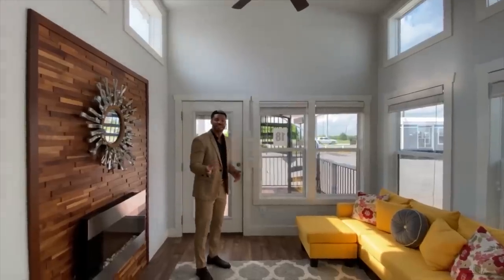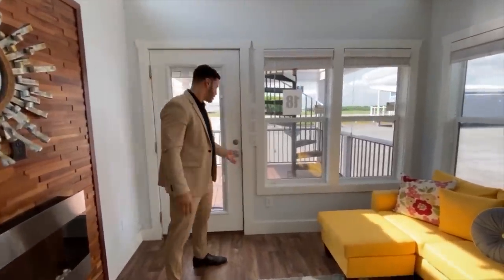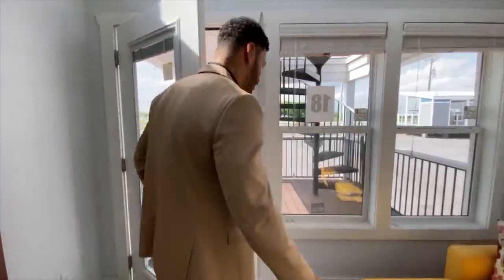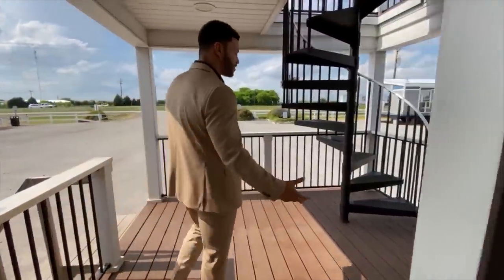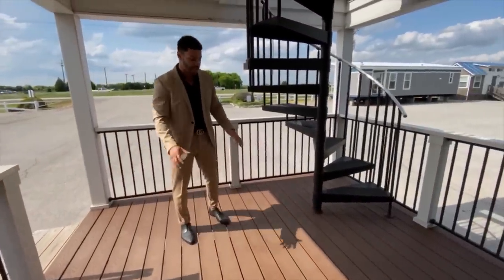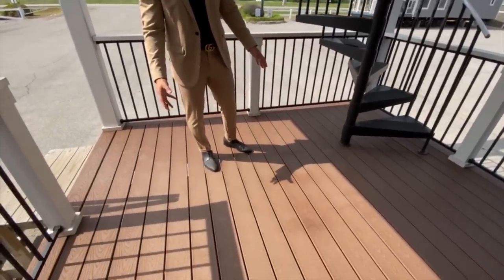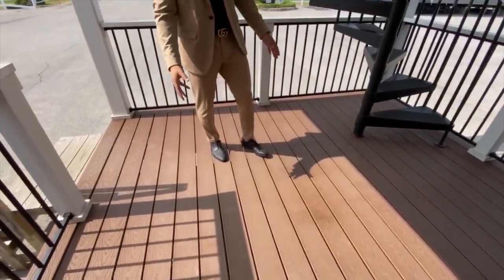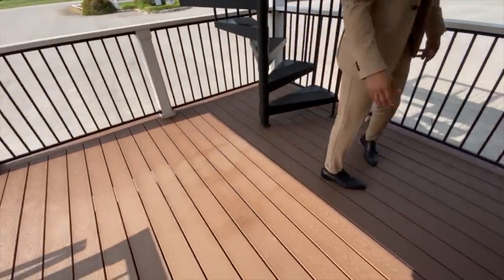But the fun doesn't stop there. Remember, this is a rooftop terrace, so this is what you came for. You come with me outside so we can take a look at what's going on. And you come out, you got the 10-foot front porch. As we always do here, we do the composite decking because we don't want you to have to worry about staining and maintaining. We just want you to have fun at your tiny house. You got the black railing right here as well.